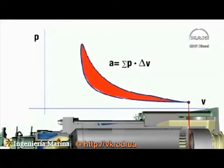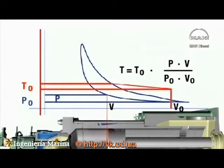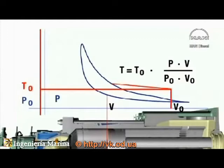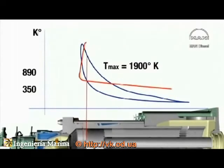Thus, A equals sigma P multiplied by delta V. The equation can be rearranged to express the temperature T directly for an arbitrary piston position. The indicator diagram gives us the values that are to be substituted in the equation when computing the temperature. For the top position of the piston, we find the temperature to be about 890 degrees Kelvin. The highest temperature occurs at the cessation of combustion, here found to be 1900 degrees Kelvin.